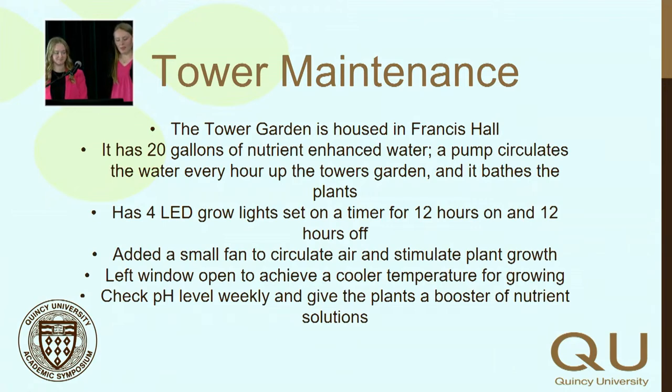wet. There's also 4 LED grow lights on a 12-on, 12-off timer. And we also placed a small fan in the room with it and opened a window to try and give the plants more air to grow. Along with this, we check the pH level weekly and give the plants a booster of nutrient solutions.